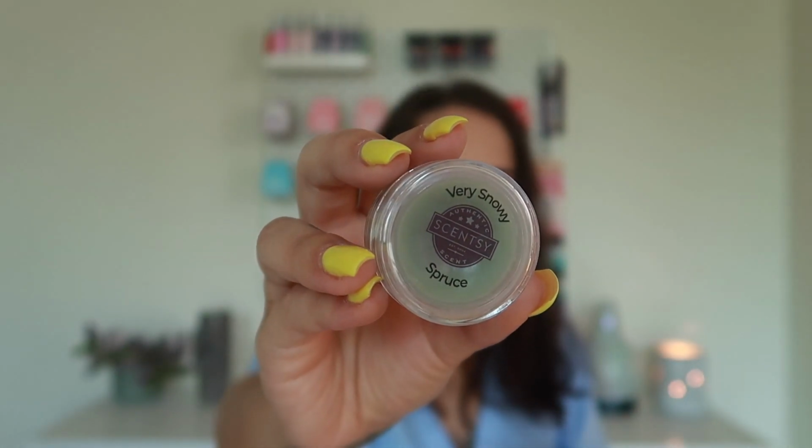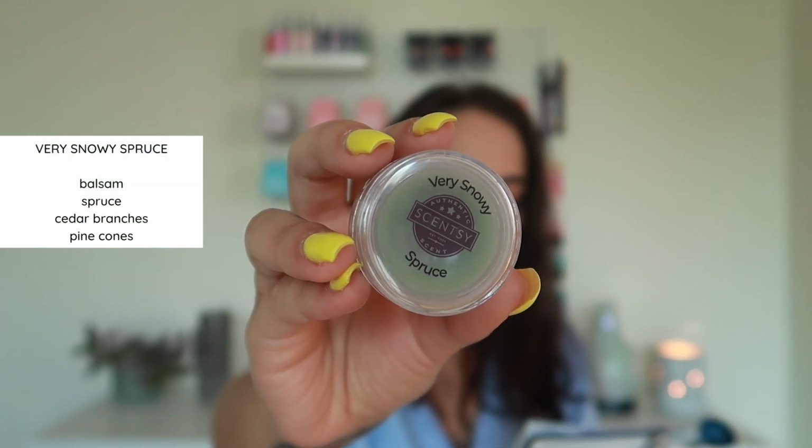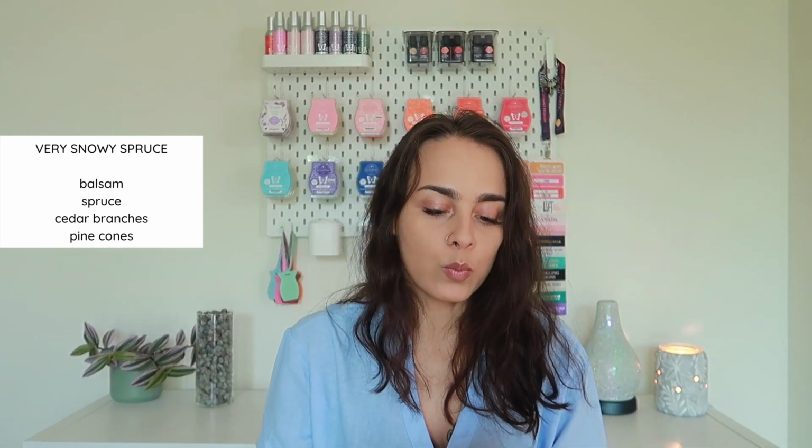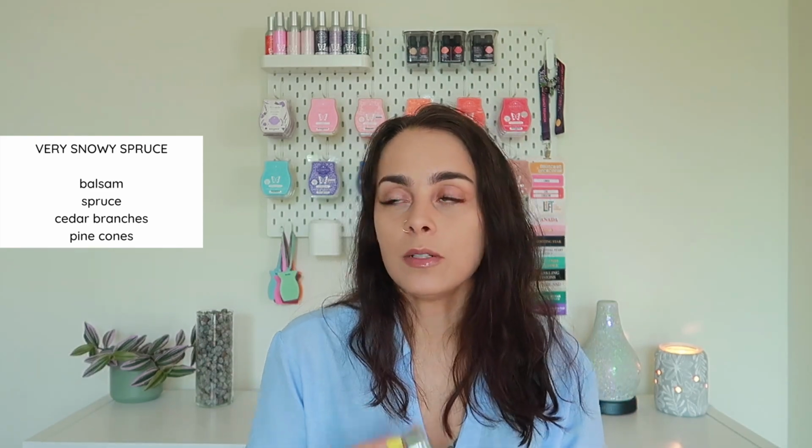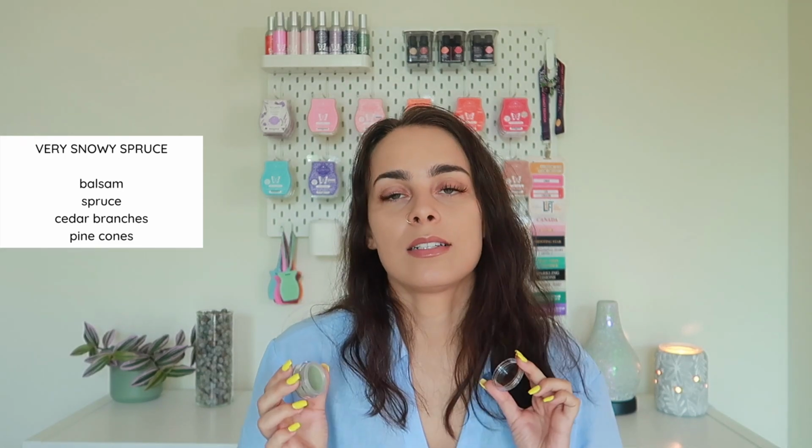Lastly, we have Very Snowy Spruce, and Scentsy says, breathe in fresh forest air, balsam spruce and cedar branches, embrace the warmth of amber and woody pine cones. All I have to say is this is a bestseller. First of all, this is going to be your Christmas tree scent.